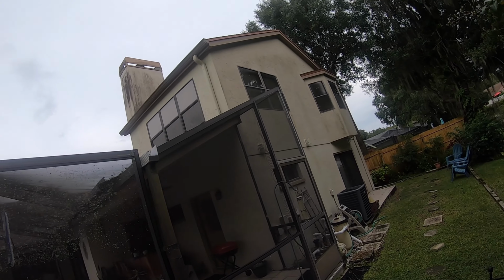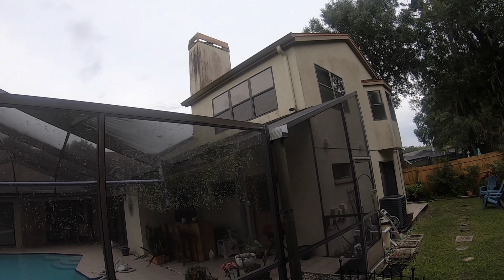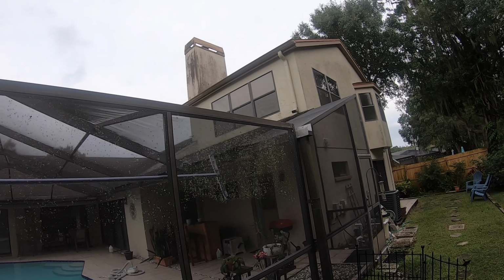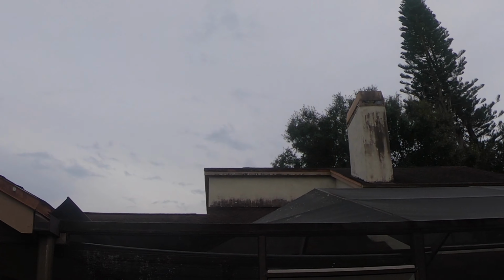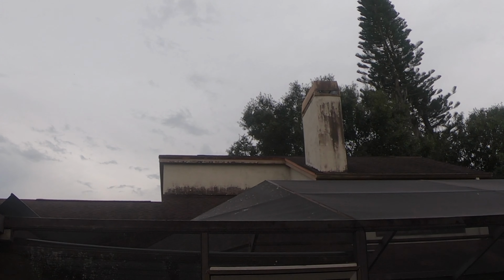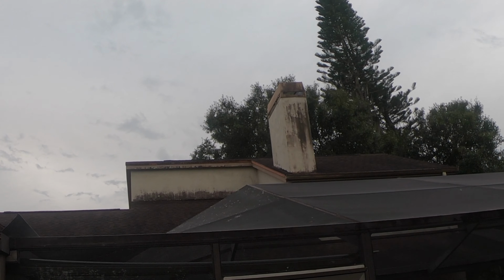Ooh, look at that chimney. That chimney is filthy. Might have to get up there with the ladder, with a 12-volt or pump sprayer, one or the other. Look at that, man, that's bad right there. Definitely gonna come out good though once we hit that with that 5%.